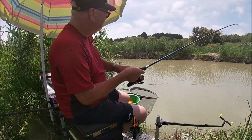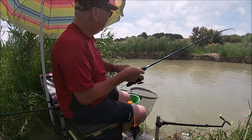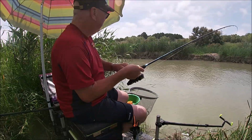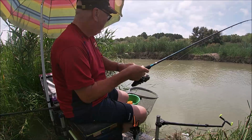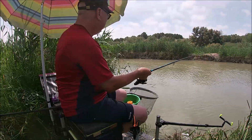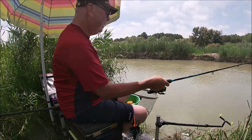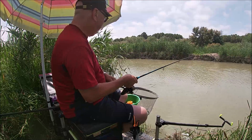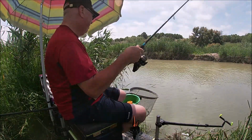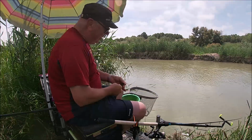I wouldn't be surprised. This fish, I thought it was a terrapin, which you do catch in here. It didn't put up any fight at all, and then oh, it's come off. Right, right at my feet. That's another one I've lost.